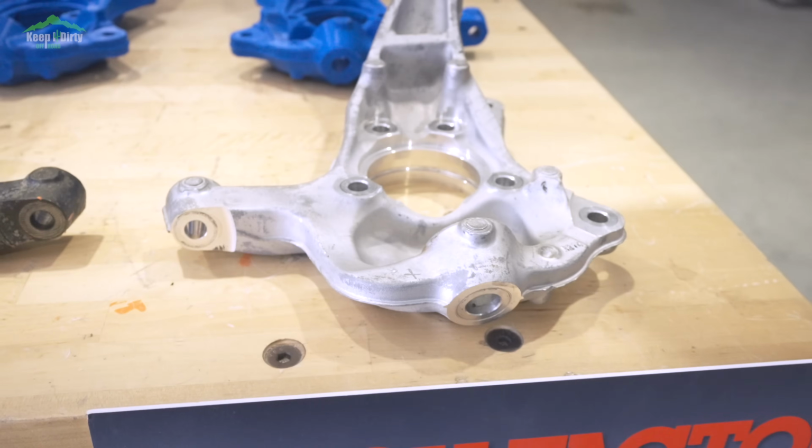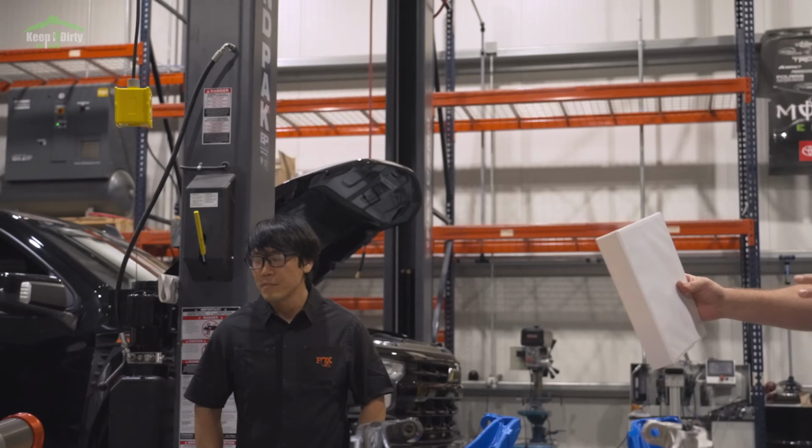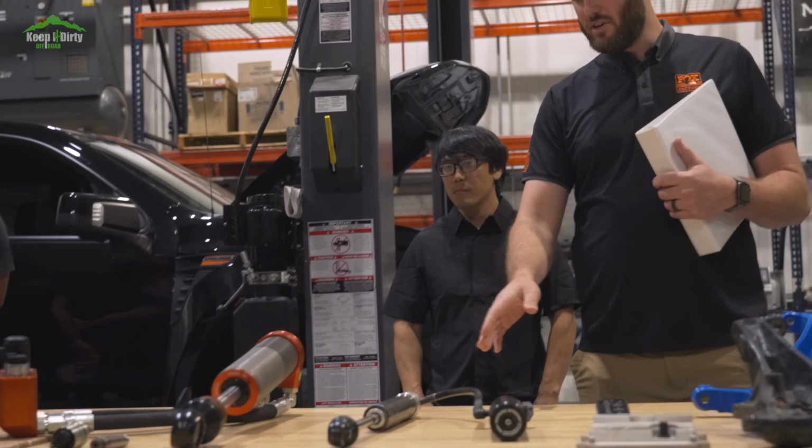So these are custom cast by you guys? Yeah. This build only? Yeah, for this build.